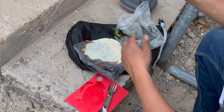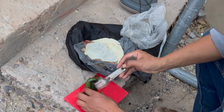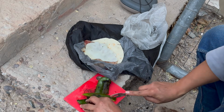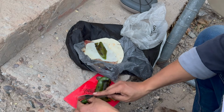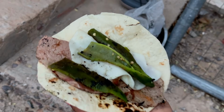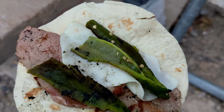In between filming, things are getting cold because I'm fighting the ants over here. And I am going to add some green chili as well, and just try to make this as quick as possible. It's not going to be the prettiest thing you've ever seen.